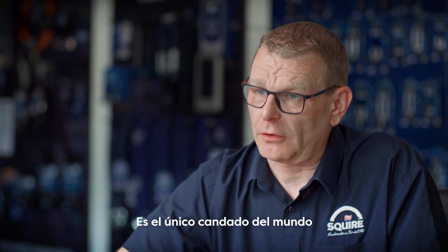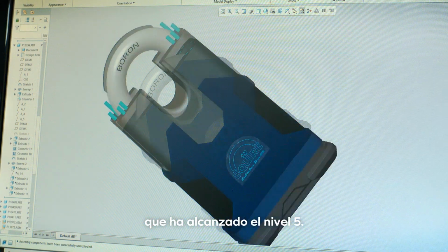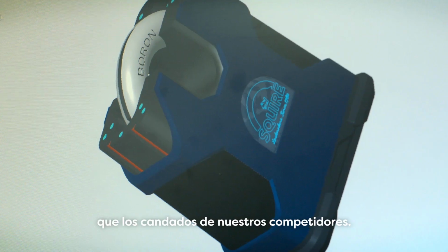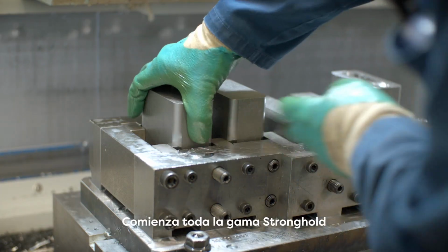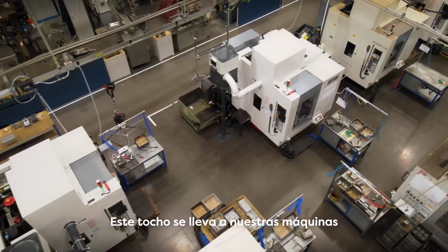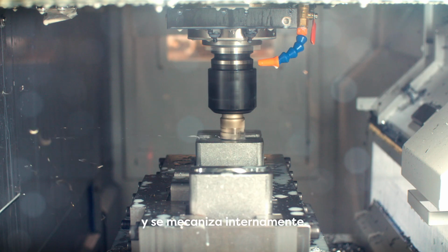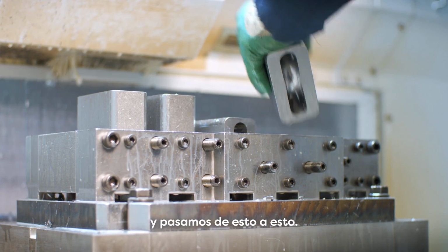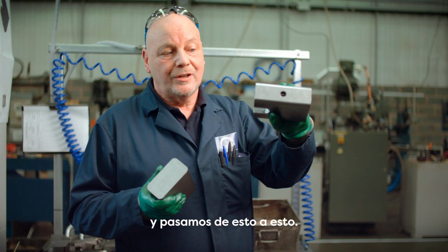This is the only padlock in the world that has achieved level 5 standard. It is significantly stronger than our competition. All the Stronghold range starts as a steel billet that's cut down to size. That billet then is taken to our CNC machines and it's machined in-house. It's made from a single piece of metal and it goes from this to this.